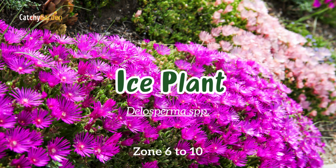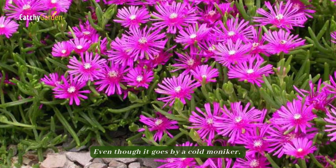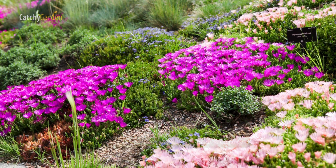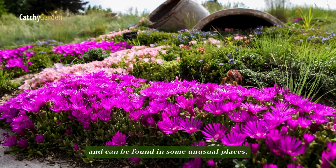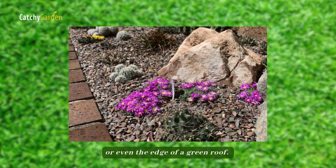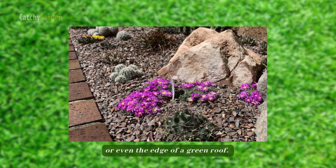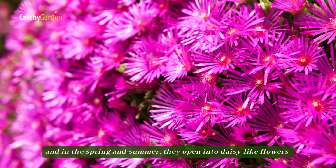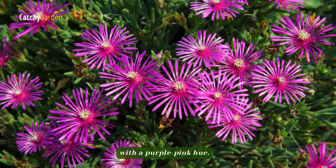Number 7. Ice Plant. Even though it goes by a cold moniker, ice plants actually prefer warmer weather and can be found in some unusual places, such as rock gardens, dry, sunny slopes, or even the edge of a green roof. The succulent needles of this plant stand low to the ground, and in the spring and summer, they open into daisy-like flowers with a purple-pink hue.